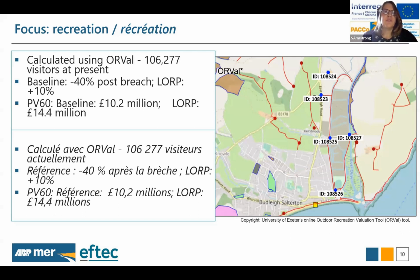Now, we had to make assumptions. For the baseline, we assume only the Southwest Coast Path is reconnected and the other paths are lost. So we just switched those off, and that led to about a 40% loss of visitation to the site. They might have gone elsewhere, and then that benefit might be elsewhere, but we had to make some assumptions, so we assumed it was lost. For LORP, we assumed a 10% uptick. That was based on some targeted questions from the surveys we've done, especially to help us with this. But we also know from other existing managed realignment sites that there is generally an uptick in visitors. It depends a bit on the location and the circumstance. There's generally also an uptick of visitors during the overwintering bird season, i.e. winter, when we're expecting an increase in wildlife going forward post-breach. So we used 10%.